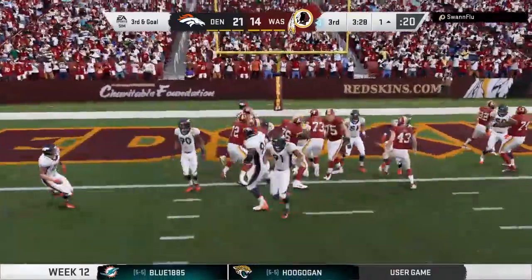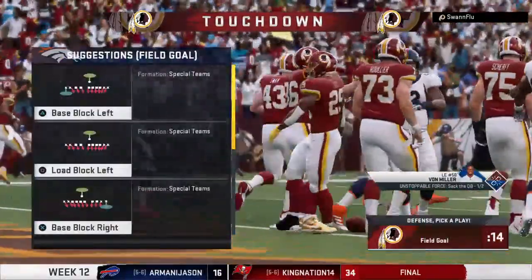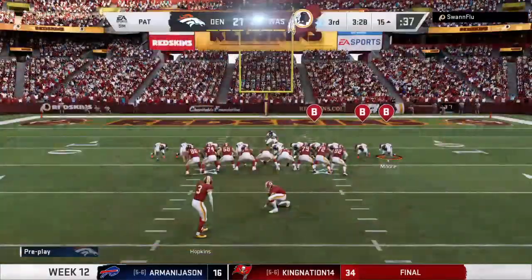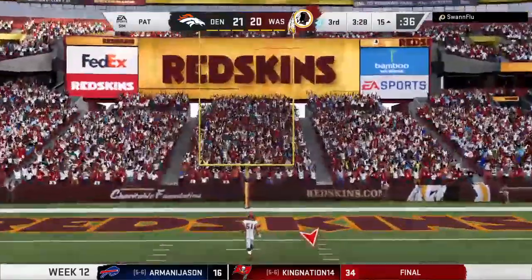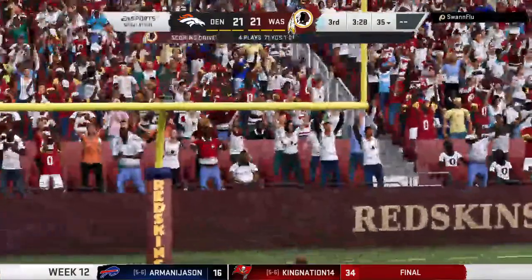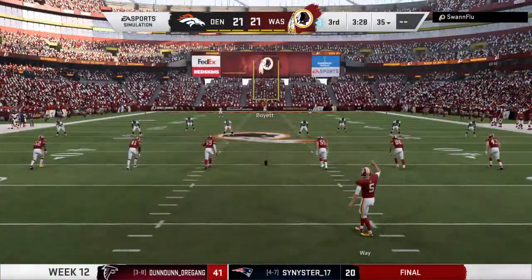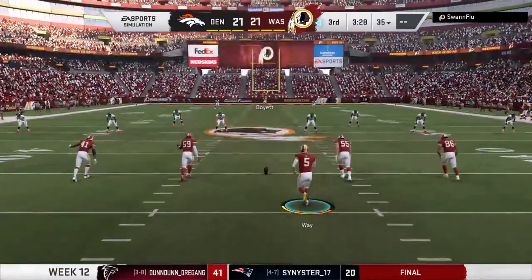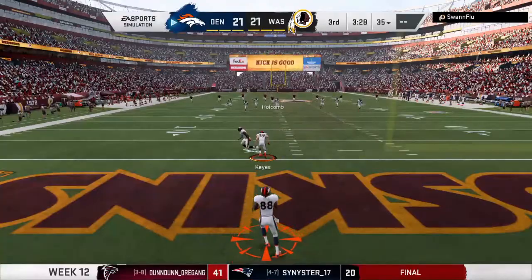On the ground, Geis, and he is into the end zone. Touchdown, Redskins. Darius Geis, his 2nd touchdown of the afternoon, as they are an extra point away now from tying this football game. Extra point good by Hopkins. A couple of teams locked into a good one here. 21-all the score.